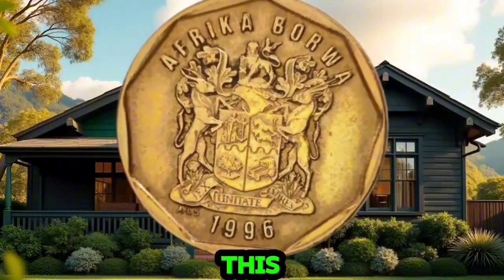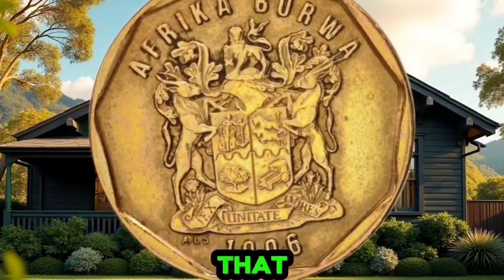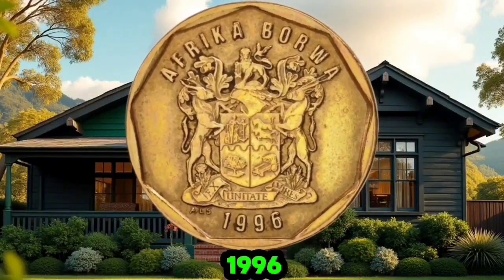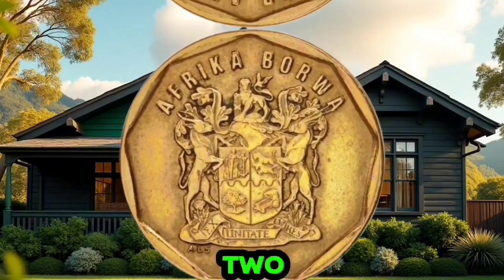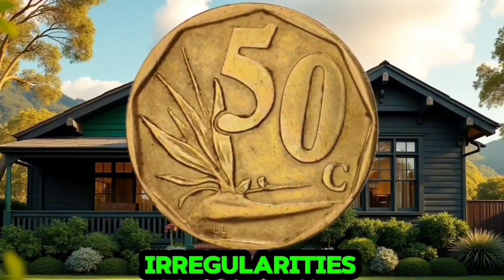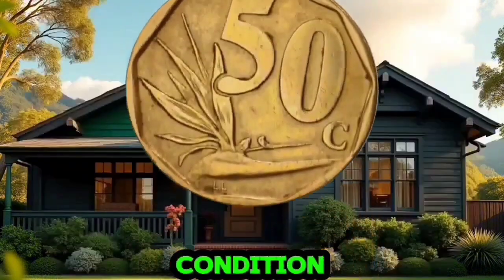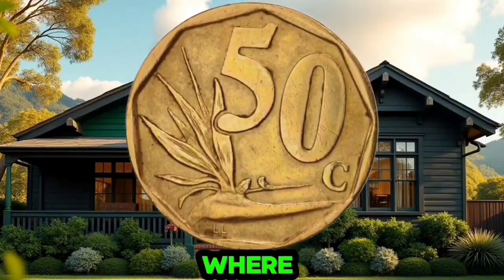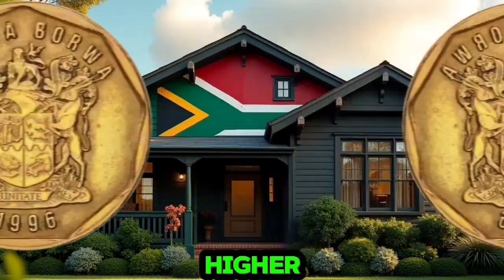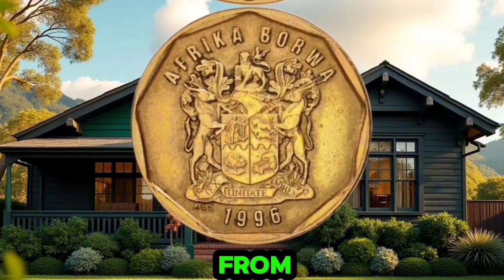So, how do you spot this rare 50-cent coin? Well, you'll need a keen eye for detail. Here's where to look for one. 1. The year. It has to be from 1996. While other years might have a similar design, it's the 1996 coin that is the most valuable. 2. The springbok design. Examine the reverse side carefully. If you notice any distortions or irregularities in the springbok antelope image, you could be looking at a rare error coin. 3. Condition. A coin in excellent condition with no signs of wear will naturally be more valuable. Coins that are well preserved are graded higher by experts and fetch higher prices. You can use a magnifying glass or a coin loupe to look for small details that might set your coin apart from a regular 50-cent coin.